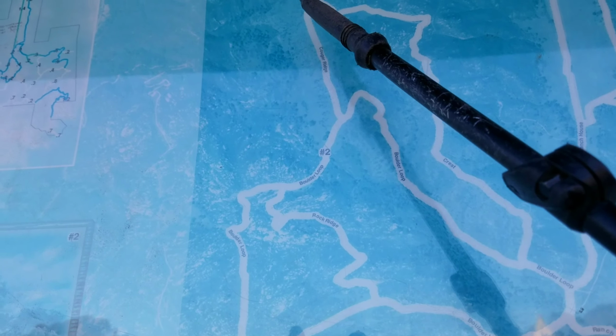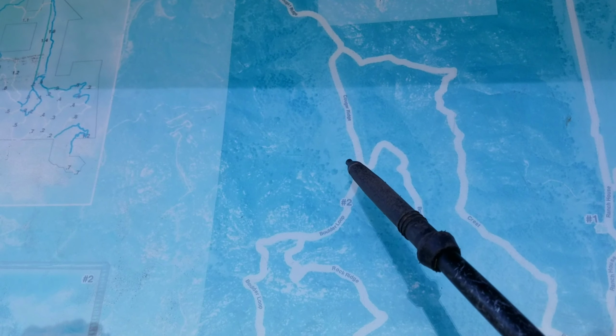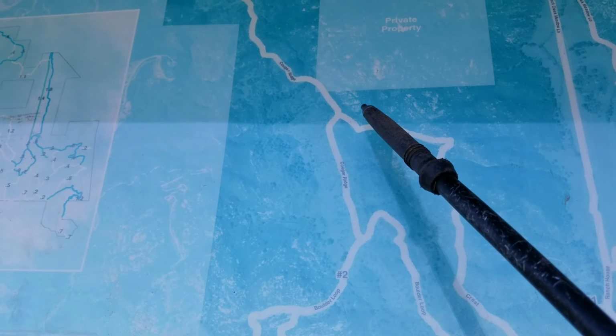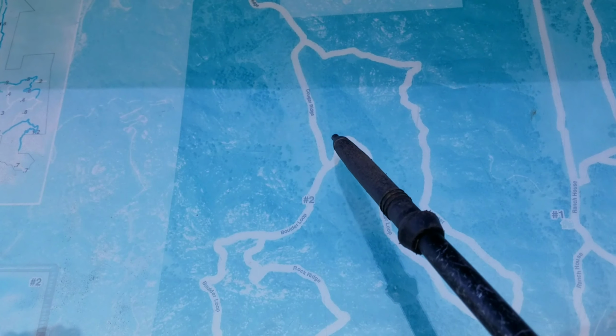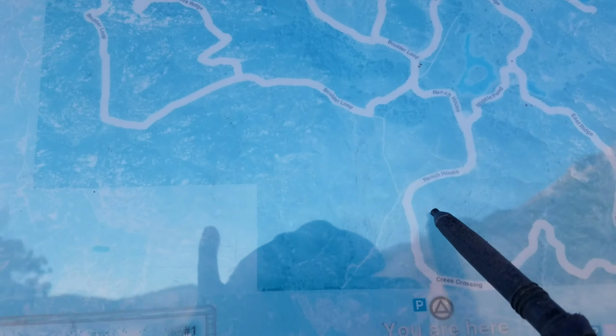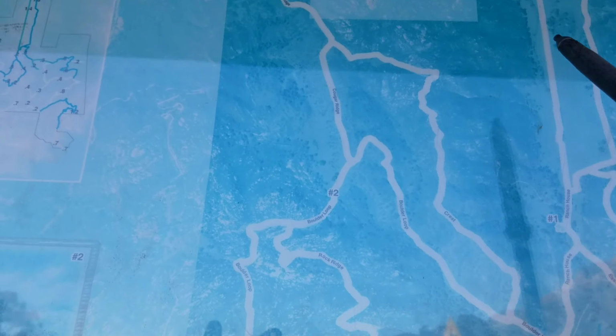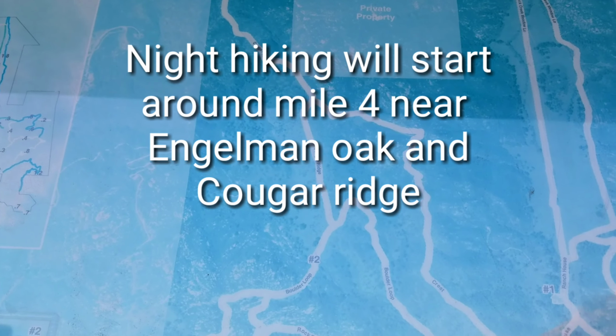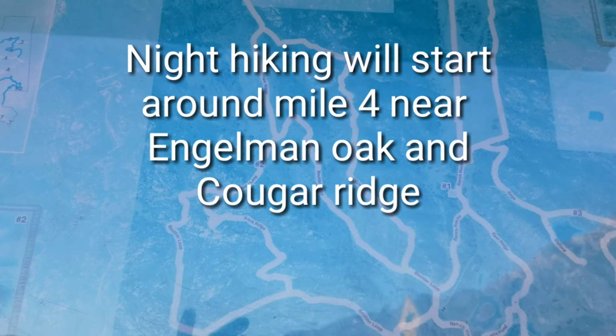we are going to go to Boulder Loop. This right here is Crest View. We're not going to do that. I'll do that on a separate video. And we're going to go down Boulder Loop, and then we're going to work our way back to where we are right now. It's about an 8-mile hike total. And yeah, we may have to do some night hiking possibly, but we'll see about that.